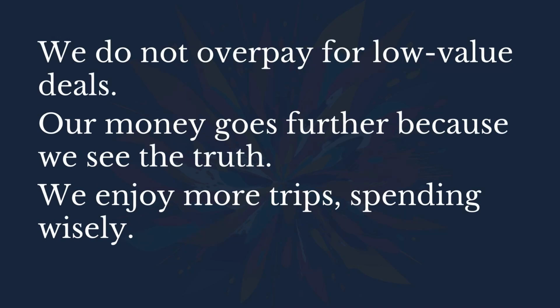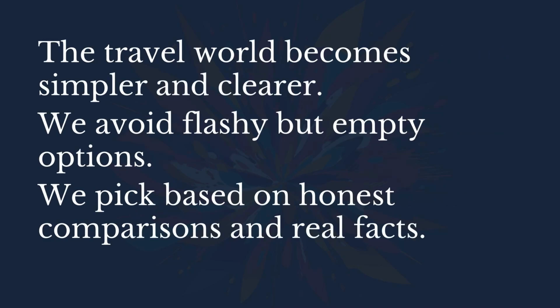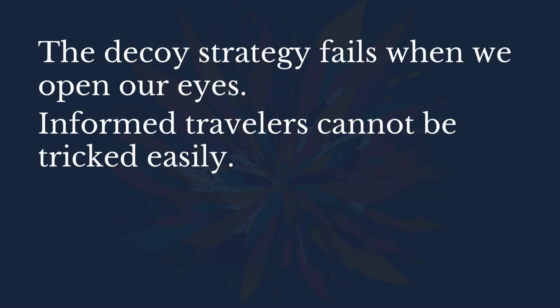We do not overpay for low-value deals. Our money goes further because we see the truth. We enjoy more trips, spending wisely. The travel world becomes simpler and clearer. We avoid flashy but empty options. We pick based on honest comparisons and real facts. The decoy strategy fails when we open our eyes. Informed travelers cannot be tricked easily.